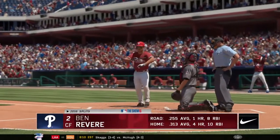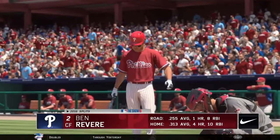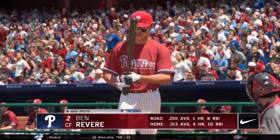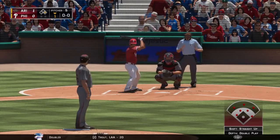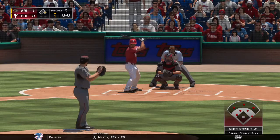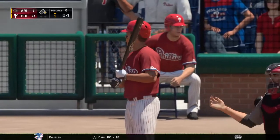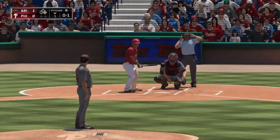Ben Revere will come forward now, and like so many of his Phillies teammates, really thrives here at Citizens Bank Park, as is reflected in his splits. From the stretch. Ooh, started him with the change, and it's 0-1. Now, he's probably lucky he didn't make contact on that one. Nobody out, runner on first.